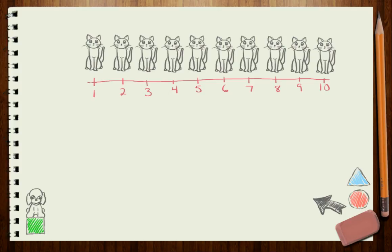You probably knew that there were 10 already. Because there are 10, let's use that today. So let's think about 10 today. Now we like 10. 10 can do lots of great things. Maybe these cats can help us think about 10.